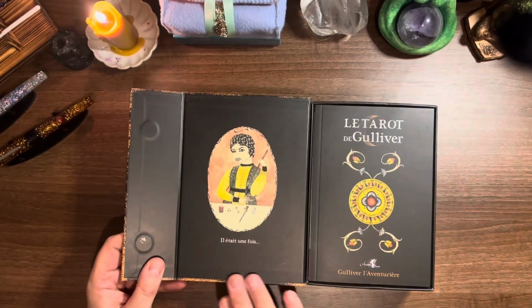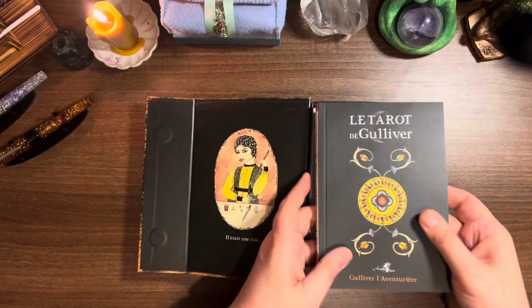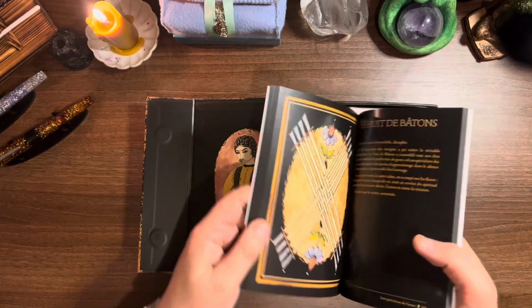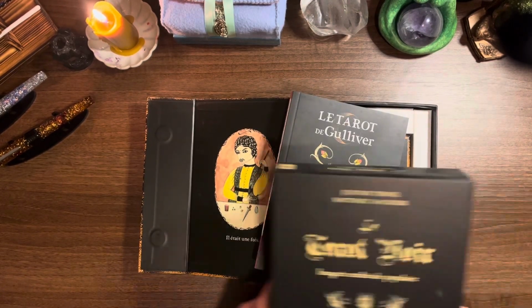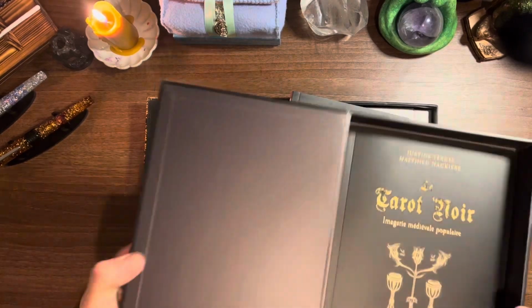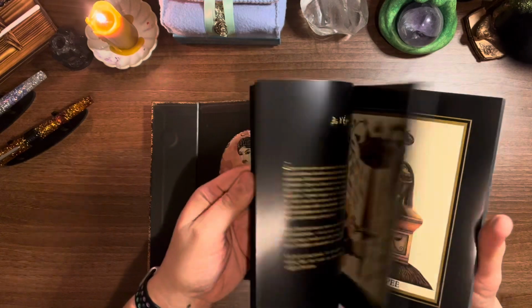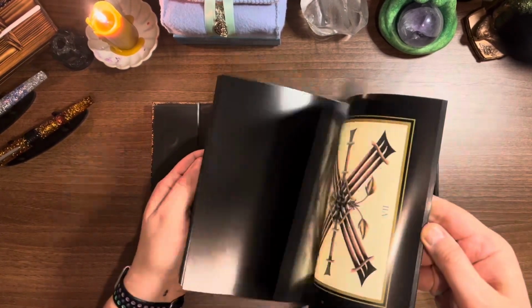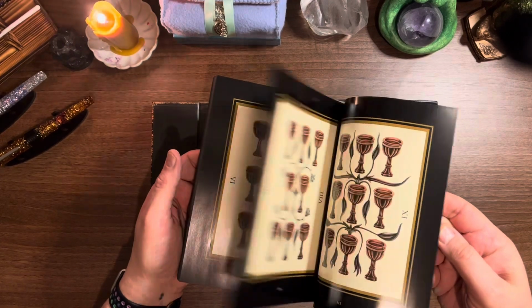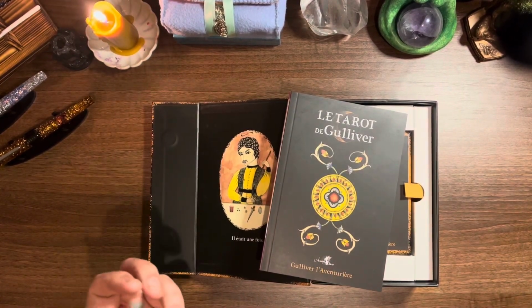Oh, look at this. And we have a book now, just like the beautiful book, and it is very reminiscent of the Le Tarot Noir book, in as much as you have these glossy pages, but they're all in French, which I understand. I've bought it from France, I can't expect anything else.